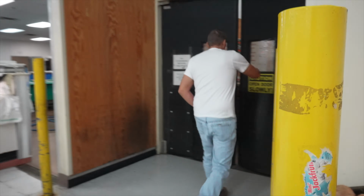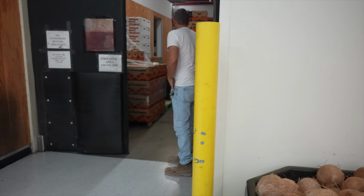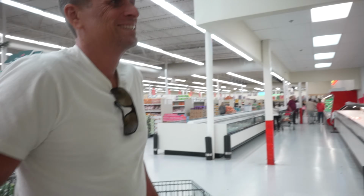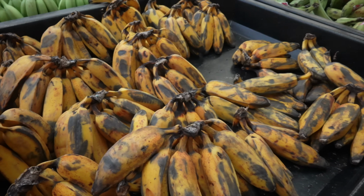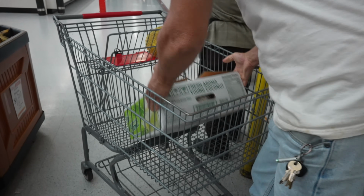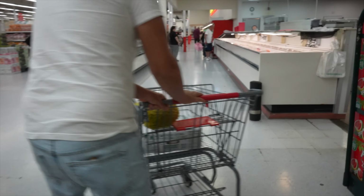Michael's getting coconuts. Case of coconuts. Burro bananas. I kind of want to try those. Thank you very much. Fresh aroma. Good prices here too.